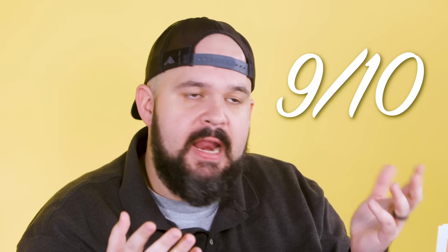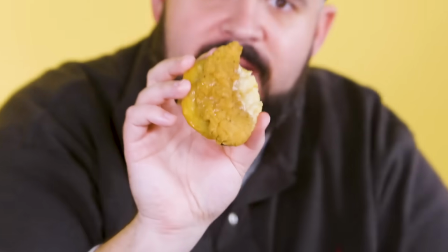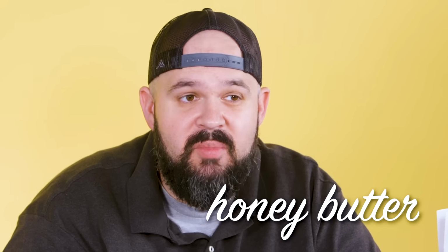Solid, very buttery. 9 out of 10 on the finger licking. But that is a finger. That's a chicken finger. That's discouraging. Whataburger puts on their chicken biscuits this honey butter, which you could just go ahead and put on everything.